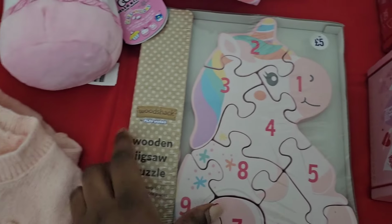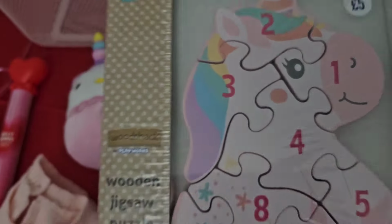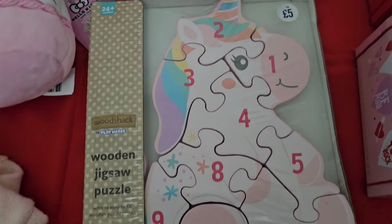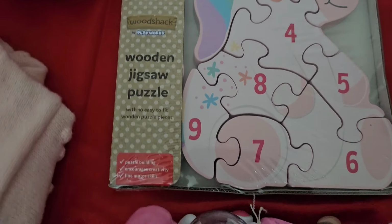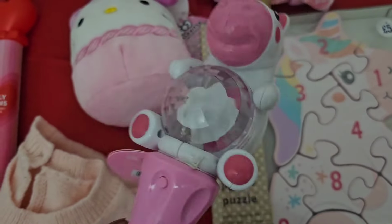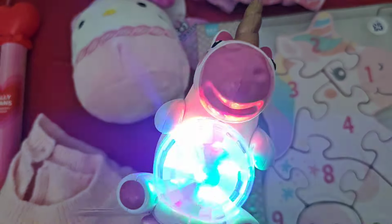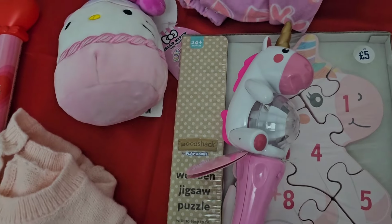She's gonna get one of these wooden jigsaw puzzles. I bought this from The Works and it's £5 and it has numbers from 1 to 10. Something to put together. It's just an activity for 2 years plus. Really like that. And then also I found this in Card Factory. It does light up and spin. Something she loves. I bought one of these for her for Christmas, for a Christmas Eve basket. And it kind of spoiled. And she's not happy about it. So I got another one, but this is just a unicorn. I think I paid £2.50 for that one.